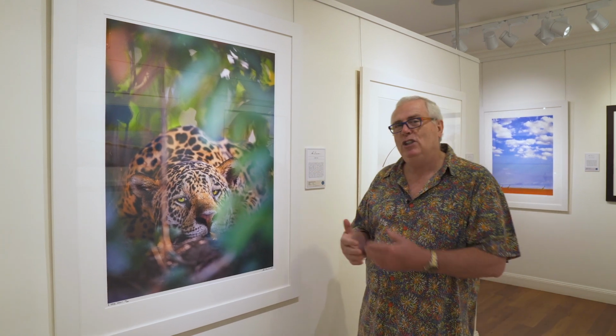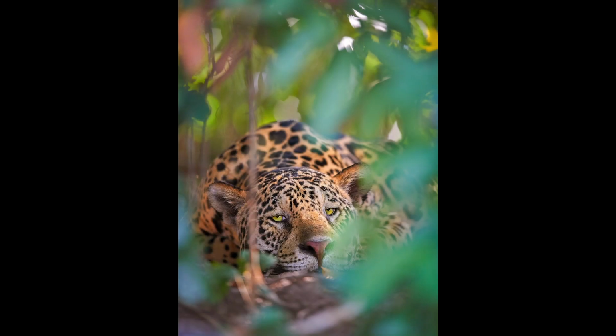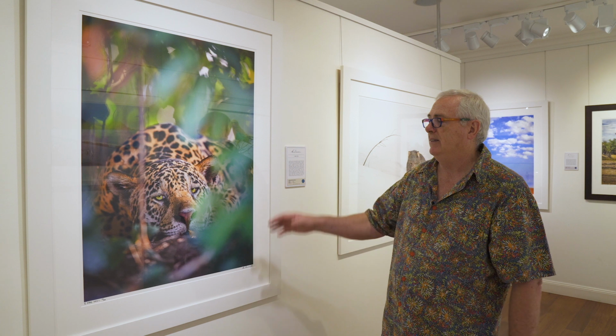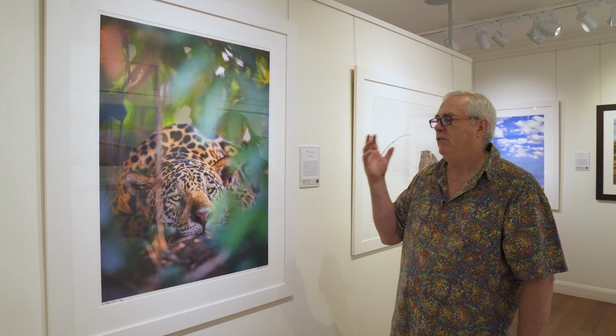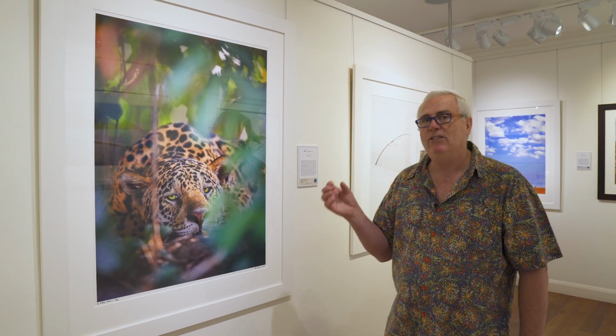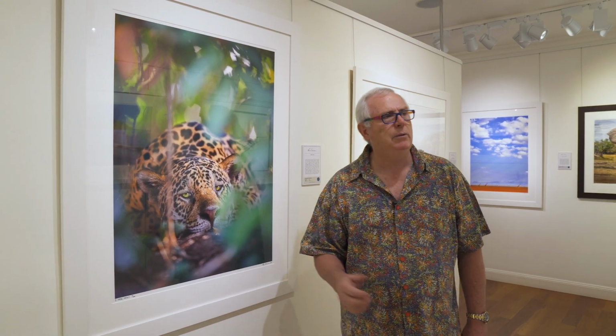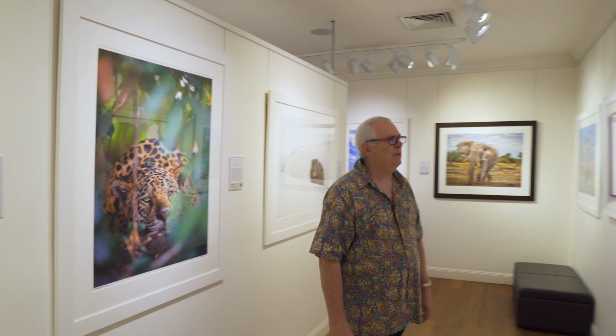But I love shooting through foliage, because it gives you that sense of the third dimension straight away, because you've got the outer focus areas. And you see how immediately your eyes go to the eyes and to the focused areas. So that one's called I See You, and this is in the Amazon. The jaguars are often referred to as the jewels of the Amazon. They truly are such a majestic animal. And look at his eyes, so beautiful.